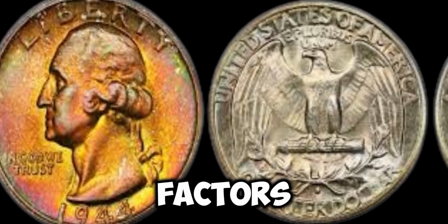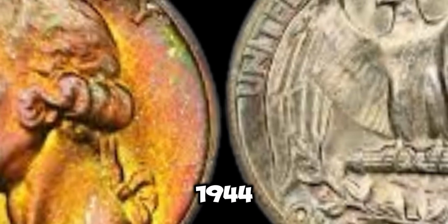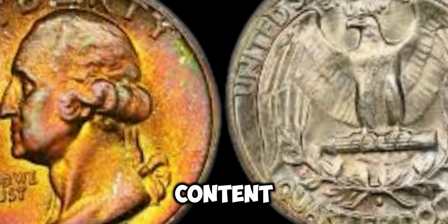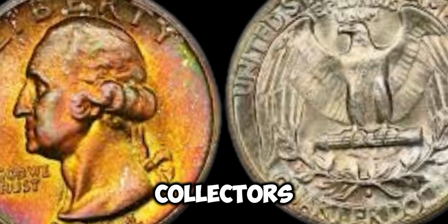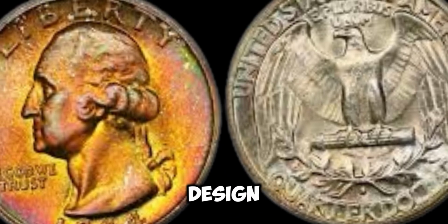Well, one of the key factors is the composition of the coin. Unlike other Washington quarter dollars minted in 1944, the 1944/43 variety is made of a special alloy known as silver. This silver content adds to the rarity and value of the coin, making it highly desirable among collectors. In addition to its silver composition, the 1944 Washington quarter dollar is also known for its unique design.